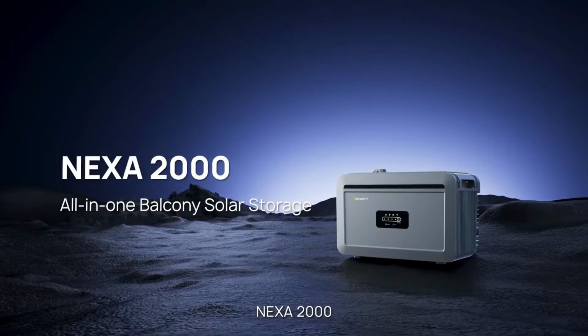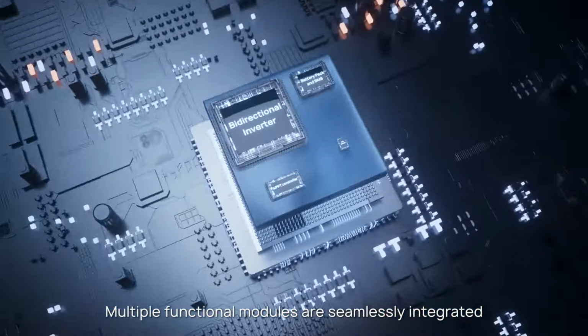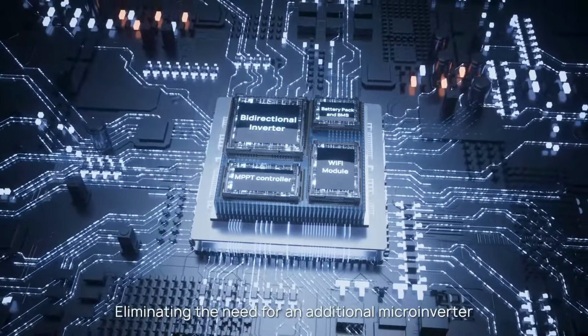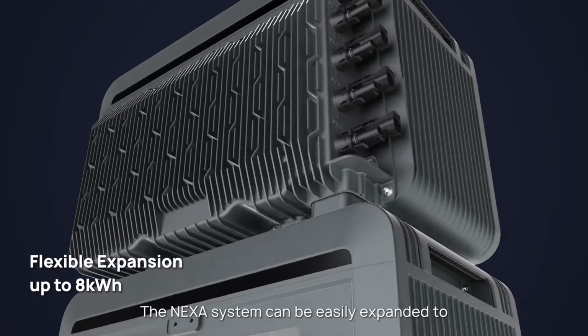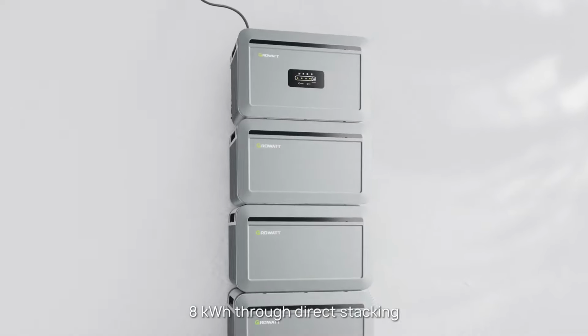Nexa 2000. All-in-one balcony solar storage. Multiple functional modules are seamlessly integrated, eliminating the need for an additional microinverter. With the modular design of Nexa 2000 expansion battery, the Nexa system can be easily expanded to 8 kilowatt-hours through direct stacking.